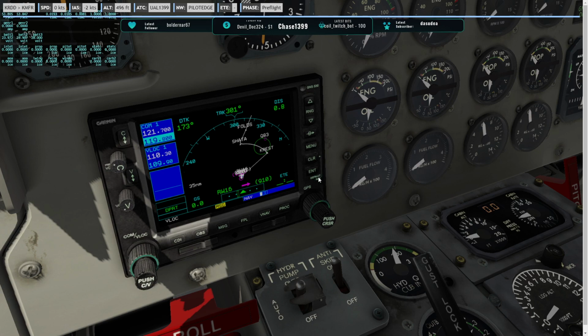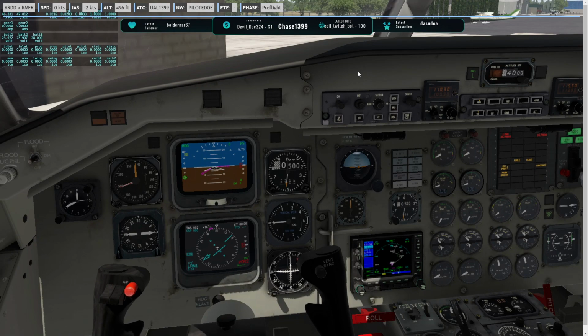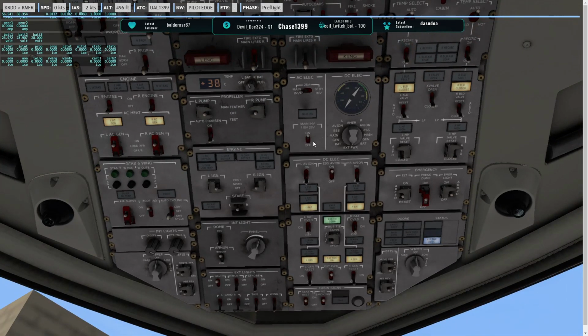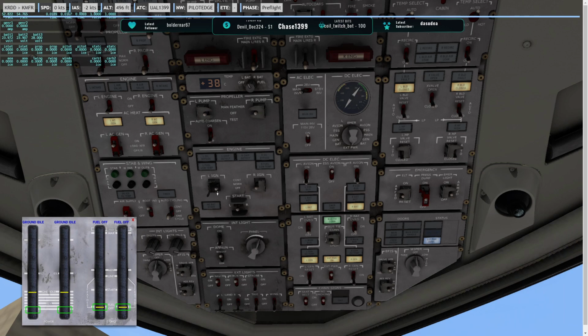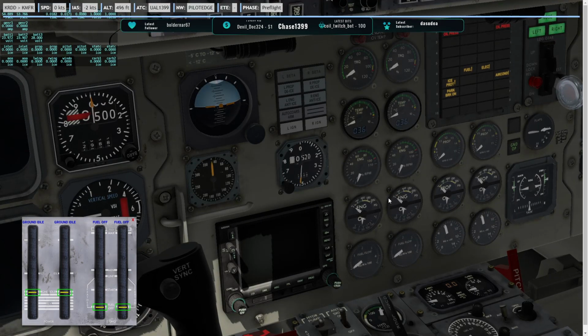I'm just gonna let the GPS do it. So we'll put that to GPS mode. Now, turn those off. We'll do beacon light. Bring these up to ground idle. And we'll kick her on here. Doing a motoring start.